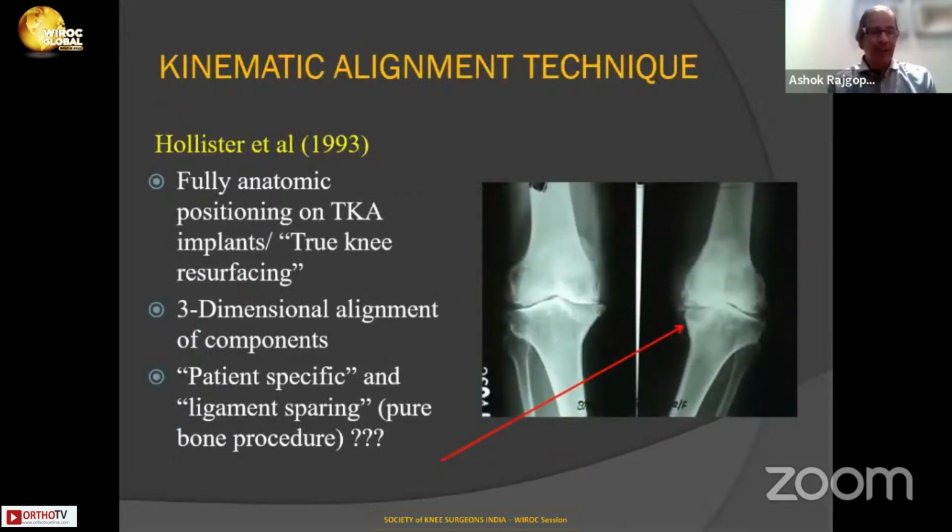In 1993, Hollister introduced the concept of true knee resurfacing, and he based this on the 3-dimensional alignment of the components and actually called it a patient-specific and a ligament-sparing surgery. And this was really the precursor, if you will, of what Stephen Howell now calls the kinematic technique.